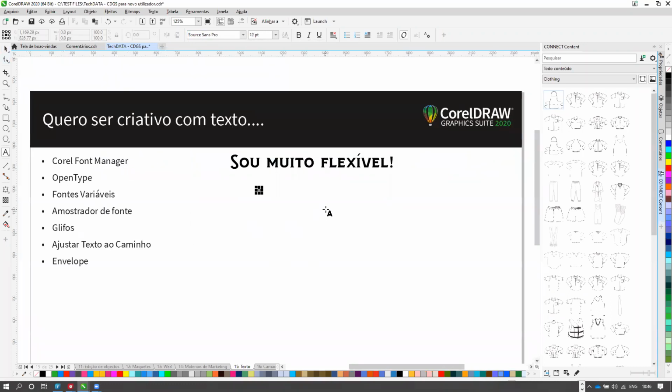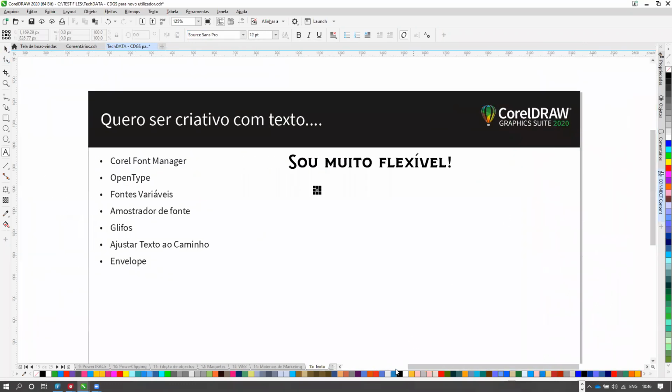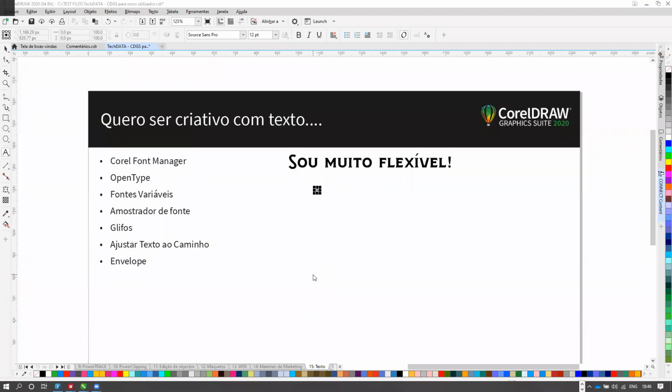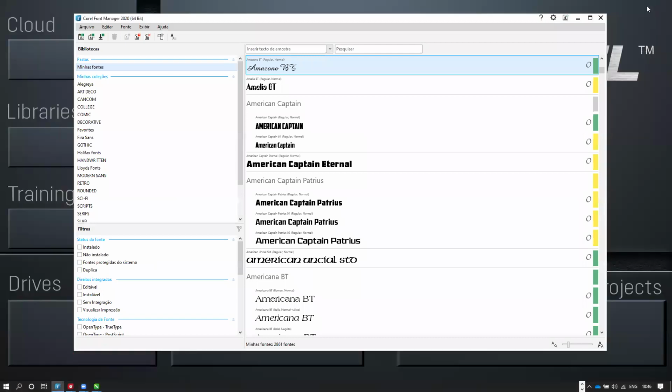And the last thing we're going to look at here under text, I'm just keeping an eye on the time, is the Corel Font Manager. So the Corel Font Manager is going to let you sort your fonts and gather them into collections. And the great thing about the Font Manager is, or CorelDRAW is, a font does not have to be installed to be used in CorelDRAW.